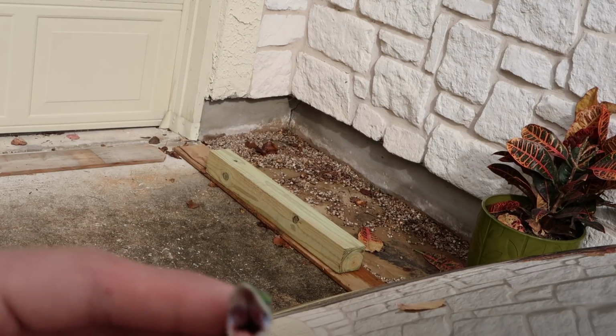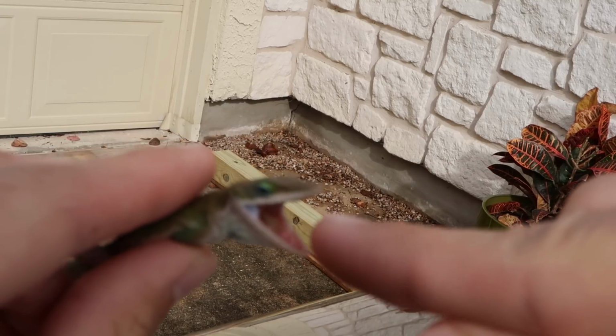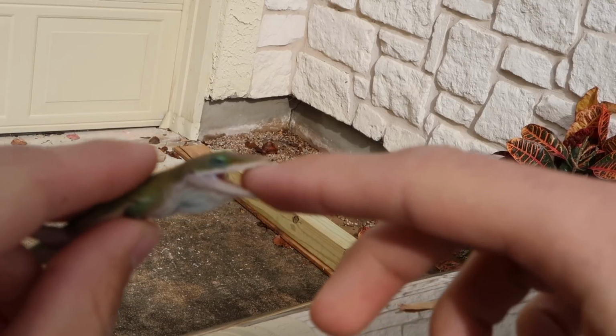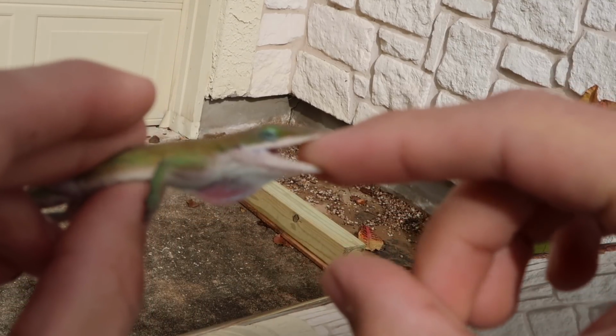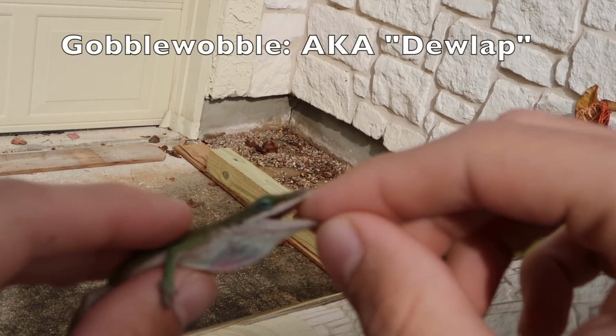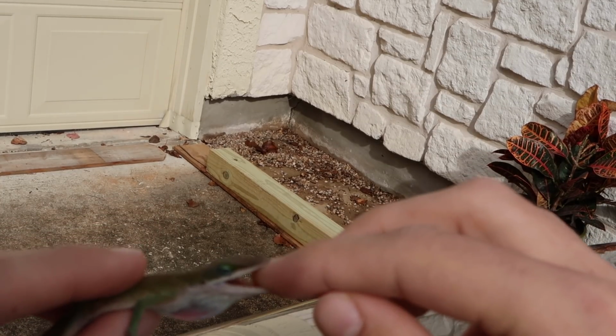Alright guys, so I got the green anole here, and you can see it's trying to bite. That's what it looks like. I mean, it doesn't hurt at all, but it scares you a little bit. And there's this little gobble wobble, whatever you call it. They do it when they're doing their mating dances and when they're aggravated. So I don't want to stress them out too much, so I'll put them back.